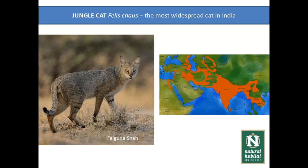So these cats, again, are very widespread in the Indian region, like I told you. They're found in fields, agricultural land, forests, rainforests, hill forests, and also mangrove areas. So all the way from the coast to the high mountains, except the snow-covered areas. I don't think jungle cats have been recorded in the snow-covered belts of India, but they've been found everywhere else, including the deserts of the Indian subcontinent.